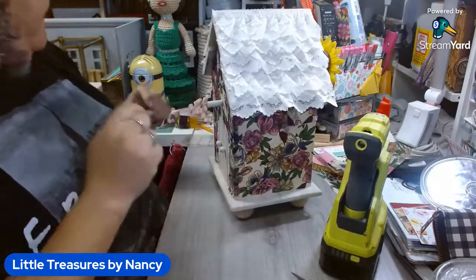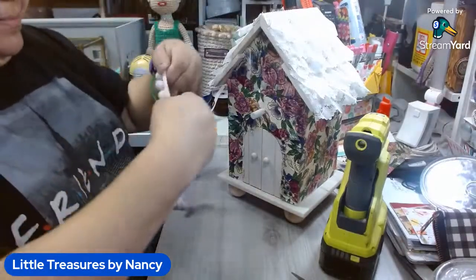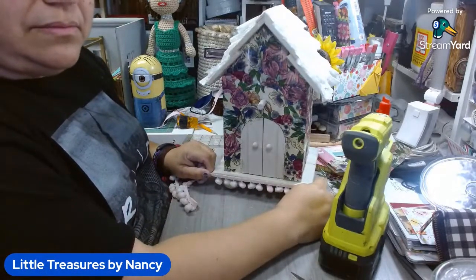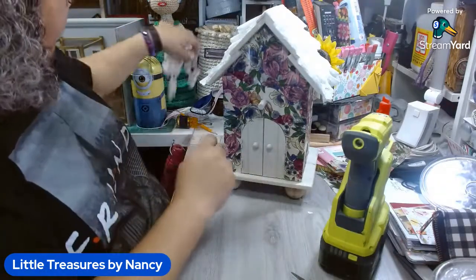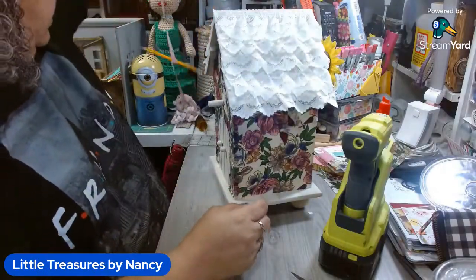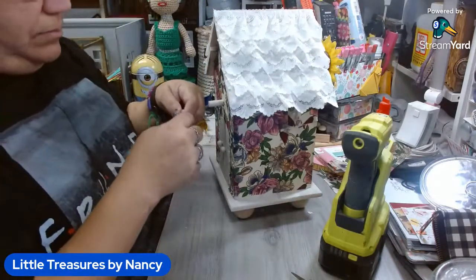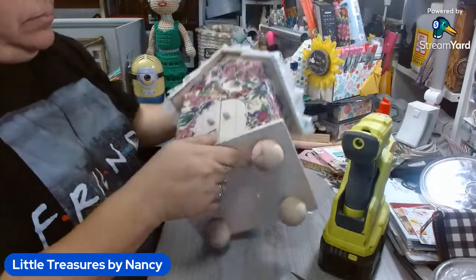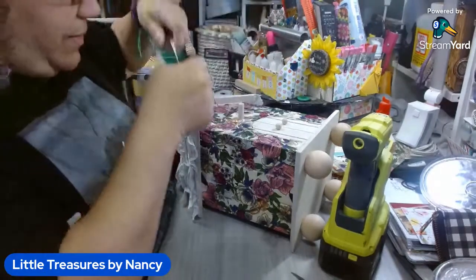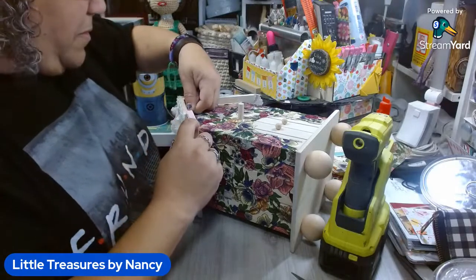Yeah, that is cute. I had this pom-pom trim, but with the lace, I'm thinking no. I love it, but I don't like it with the lace. It would be really cute if next time you had some kind of fringe for a roof, because then it will look like a thatched roof, and then put the pom-pom for trim and stuff. That would be cute. I'm going to add this pink lace around the edge here.